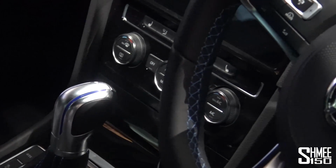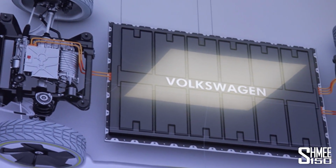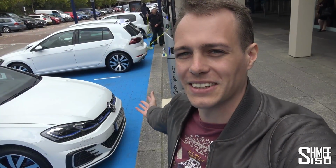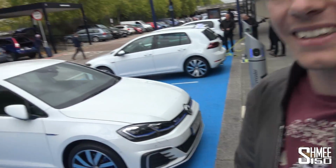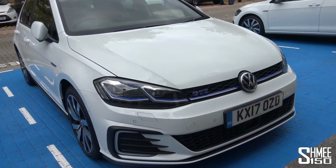Now, I would imagine that some of you out there are still skeptical about electric cars. You probably still have some questions, and I do as well, although I feel like every experience I have with an electric car really helps to convince me more that these things really are the future. So this is where the cars are parked, and this is the Golf GTE that I am going to drive first.